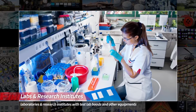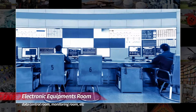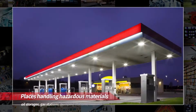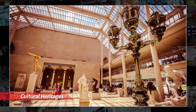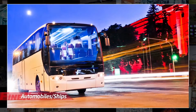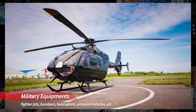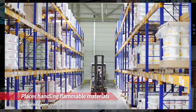Research labs with experiment hoods or experiment devices, computer room, equipment room, data management, control room, communications equipment room, electric facilities room with communication server racks, oil storage, gas stations, pumping room, laboratory, and other hazardous material facilities. Museums, art galleries, document and artifact storage, and libraries storing important data or works, bus, special vehicles, racing vehicles, engine rooms, freight rooms, and other automobile, ship, and aviation fields, fighter jets, bombers, helicopters, armored vehicles, tanks, warships, and other military equipment, laboratories, paint rooms, and other places that can handle hazardous and combustible materials.